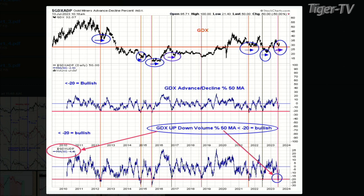Anyhow, when the 50-day average of the up-down volume percent gets below minus 20, either you're going to go sideways or up. The down is over. Everybody hit the market hard, and all the selling is done. So either it's going to go sideways, which a lot of times it does, and build a base, or it's going to reverse and start going up.